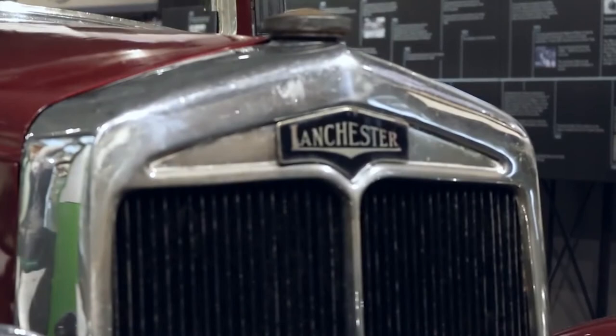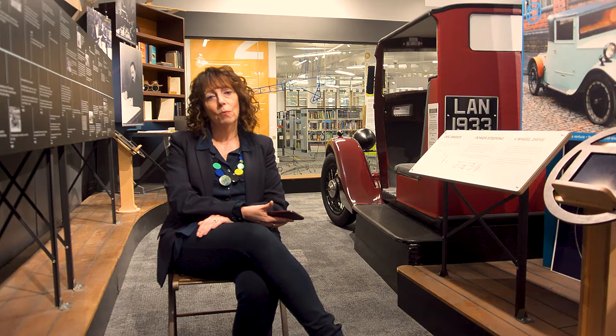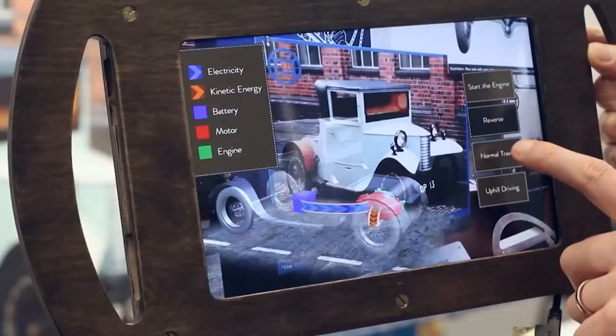To me, it was a bit of a light bulb moment. So from small boxes of papers and notebooks, we created this project, and I knew that if we were using digital technology and some new technology in AR at the time and games, then we could involve a much wider audience.